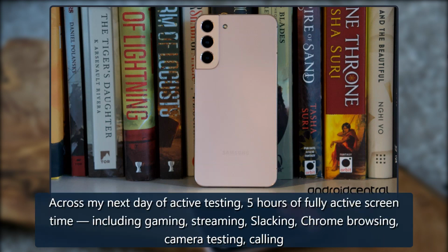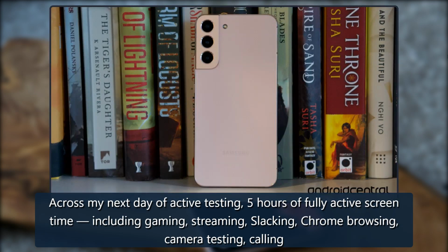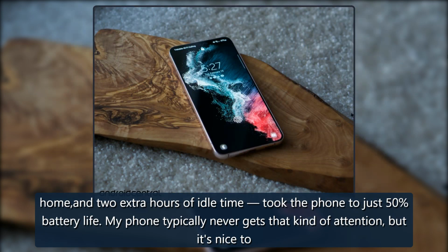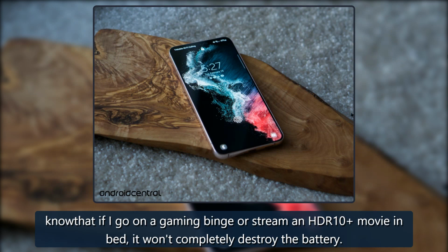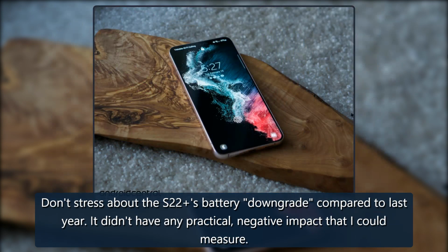Across my next day of active testing, 5 hours of fully active screen time, including gaming, streaming, Slacking, Chrome browsing, camera testing, calling home, and 2 extra hours of idle time, took the phone to just 50% battery life. My phone typically never gets that kind of attention, but it's nice to know that if I go on a gaming binge or stream an HDR10 movie in bed, it won't completely destroy the battery. Don't stress about the S22's battery downgrade compared to last year. It didn't have any practical, negative impact that I could measure.